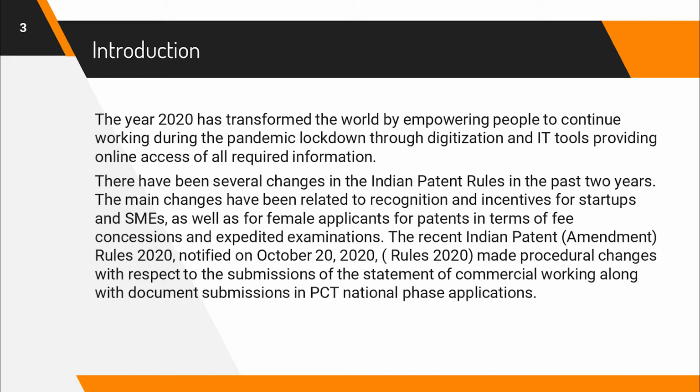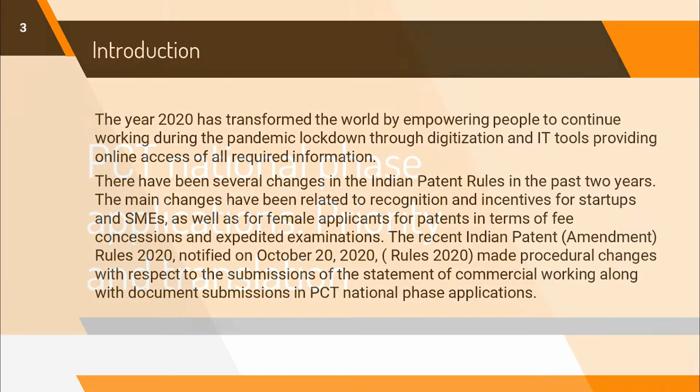There have been several changes in the Indian patent rules in the past 2 years. The main changes have been related to recognition and incentives for startups and SMEs, as well as for female applicants for patents in terms of fee concession and expedited examinations. The recent Indian Patent Amendment Rules 2020, notified on October 20, 2020, made procedural changes with respect to the submissions of the Statement of Commercial Working along with document submissions in PCT National Phase applications.